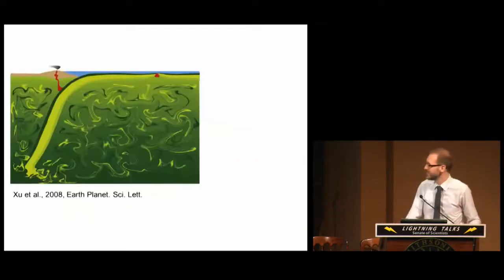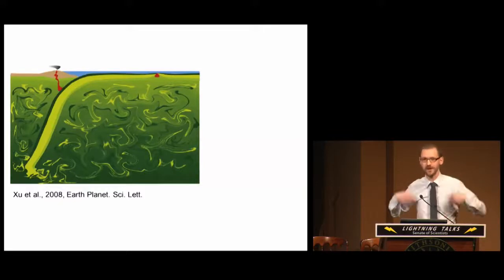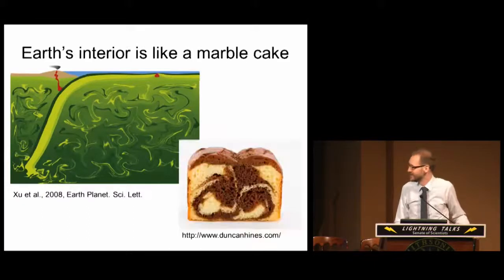And so what this is telling us is that in fact our Earth probably does look something like this cartoon. It's a mixture of different types of rocks that have been created through stirring over geologic time. And it's probably best described by a term that was first coined by French geologist Claude Allègre as a marble cake mantle. And so I'm very excited to get a chance to share with you guys what I'm learning about Earth's mantle and the different flavors of rock that we find there. Thank you.